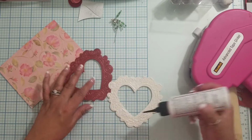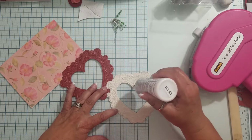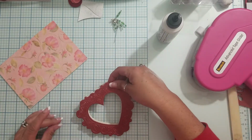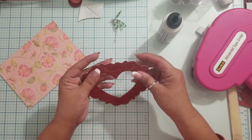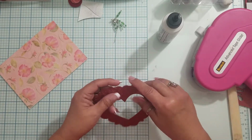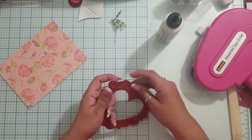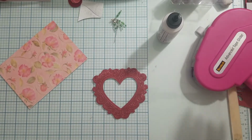One lays right on top of the other. But I just want to make sure that it is all caught. There we go. And then all I have to do is literally lay one on top of the other, and it comes together really, really quickly because, hello, it's already dimensionalized. So there, I got a little bit of glue right there. There we go, but that's okay. But there we have our frame now all put together.